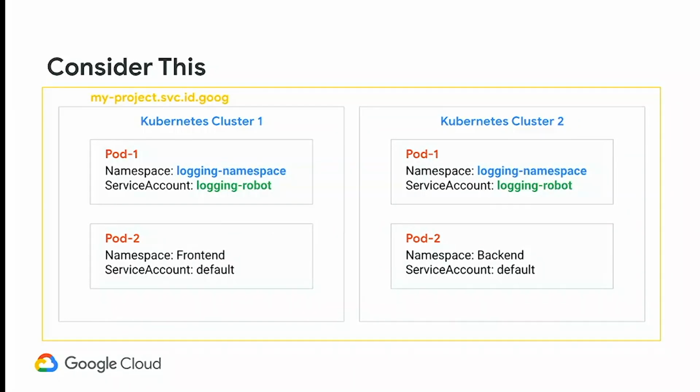But if we bind both of these to the same identity namespace, then we can start thinking about logging robot from an external context. We can start thinking about logging robot as the same in both Kubernetes cluster 1 and Kubernetes cluster 2. If you toss in a little Google magic, we can then associate logging robot with a Google service account and use it to access cloud services.